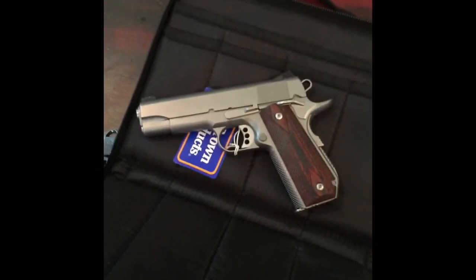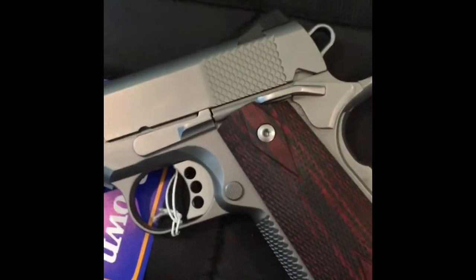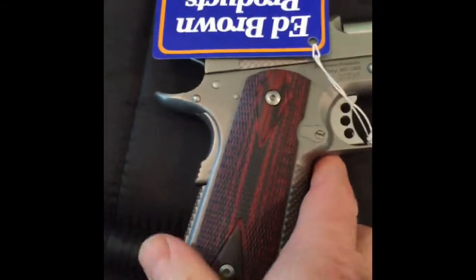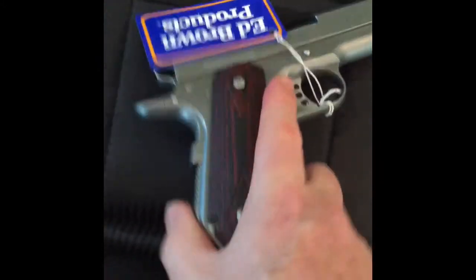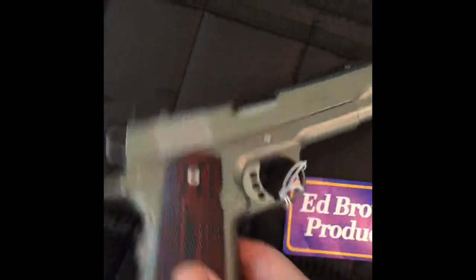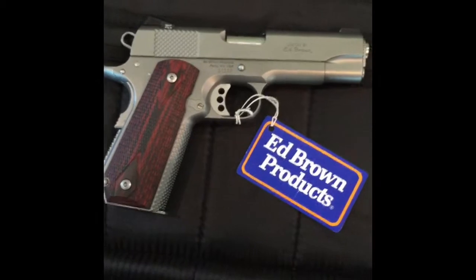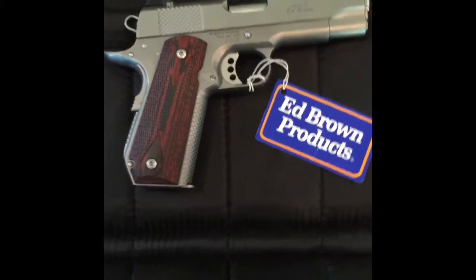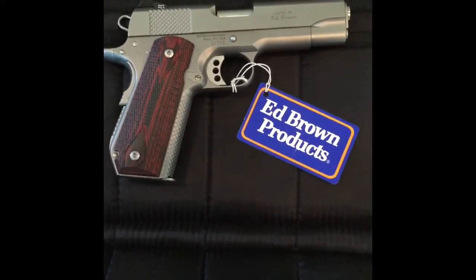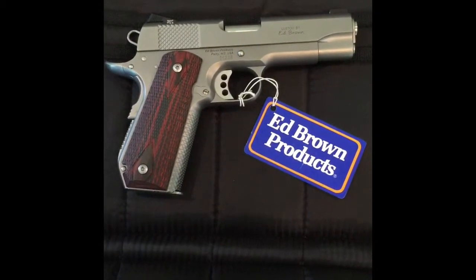Now, this looks like an Ed Brown Kobra carry, and you can see the snake skin, but it is not in fact titled or called a Kobra carry. And you can see right here there's nothing on this side. That is because this is part of their new limited run of 9mm carries.